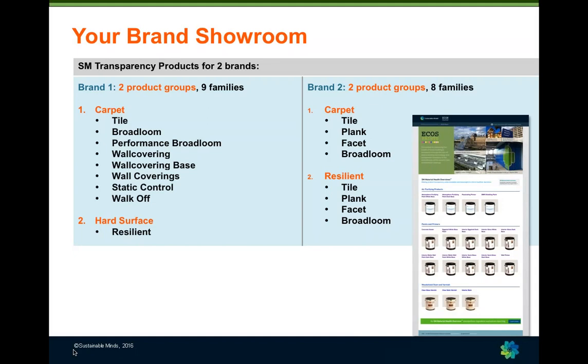for that customer's brand. One of the things that we do in the scoping process with the manufacturer is to look at how the manufacturer groups its products, looking at product groups and product families, what's going to be the way that their product section is organized, or what's the way that users coming to the site are going to be looking for their products. So that creates the structure of the showroom and also starts to indicate which transparency products they might want to use, whether it's a performance fact sheet or a material health overview.